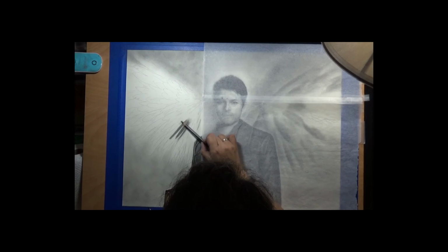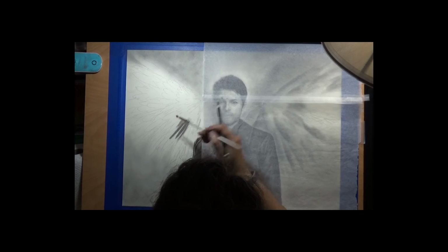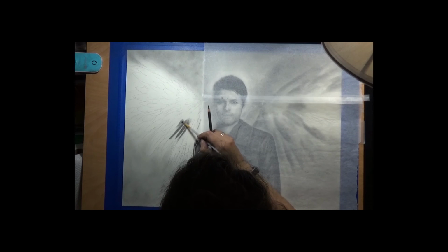So you can still get plenty on there just by continually going over it, like so. But I'm not beating up the paper surface doing that either. And that's why I use these a lot too, because that blends it down in there without grinding the paper. It's just very delicately pushing it into that tooth pattern.